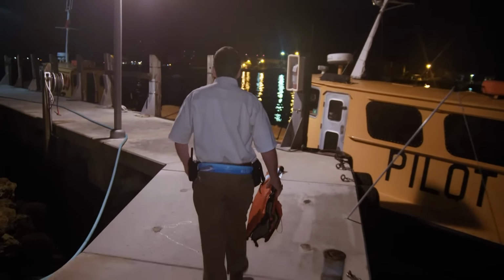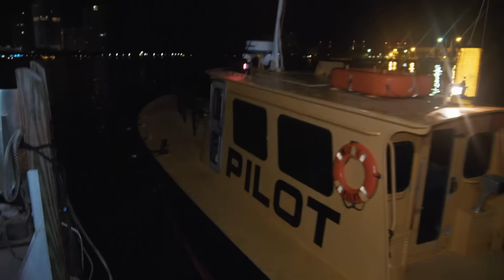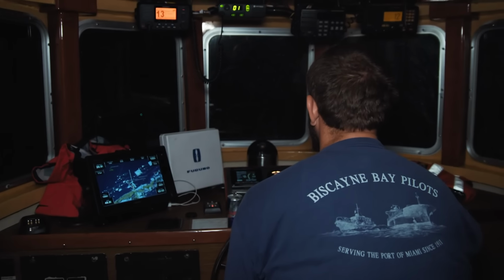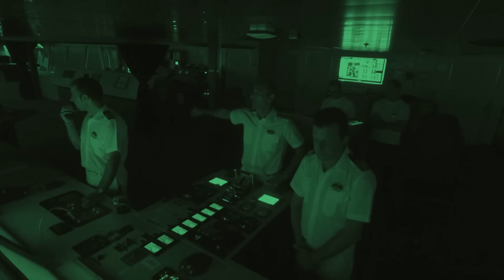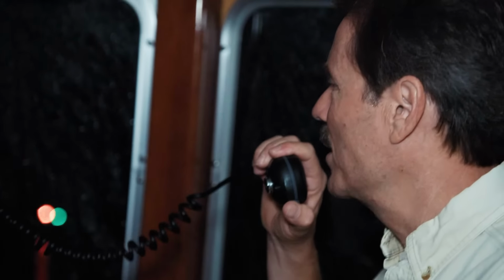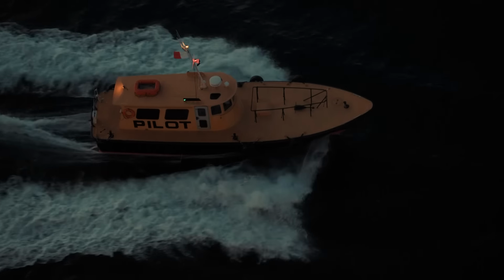Captain John Nitkin is a Miami port pilot. It's his job to guide these massive cruise ships safely into dock. This morning, he's meeting up with the Seaside. MSC Seaside, good morning. We are outbound to you now. What side is your pilot ladder? Port side. Okay, we copy port side. Very good. We are headed to you now.